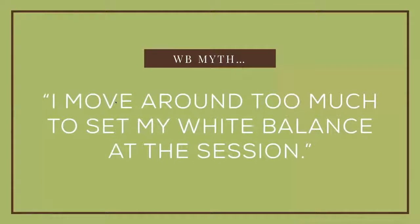And furthermore, the light at our sessions is often very similar throughout the session. If you're shooting outside on an overcast day, it's pretty much the same white balance wherever you're shooting. The only time it would be changing is if you're going from open shade to full sun. That's when you would want to go ahead and reset your white balance.